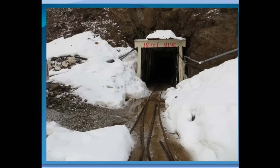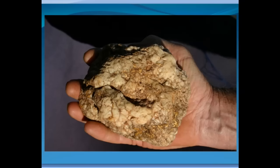But also, a lot of people find rich gold ore with metal detectors by going through old mining areas. Here's a beautiful specimen that was found with a metal detector that contains a number of ounces of gold. And the guy who was metal detecting there ran into this piece, and he was very pleased to find it.